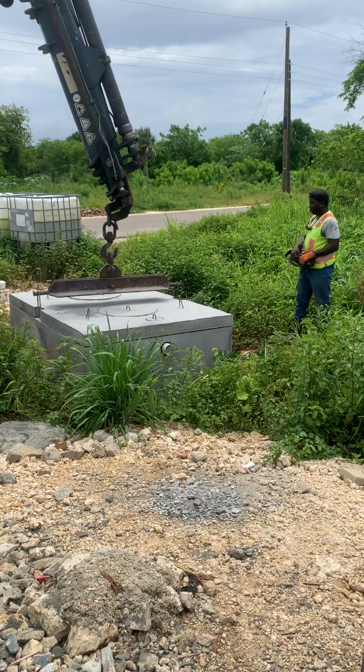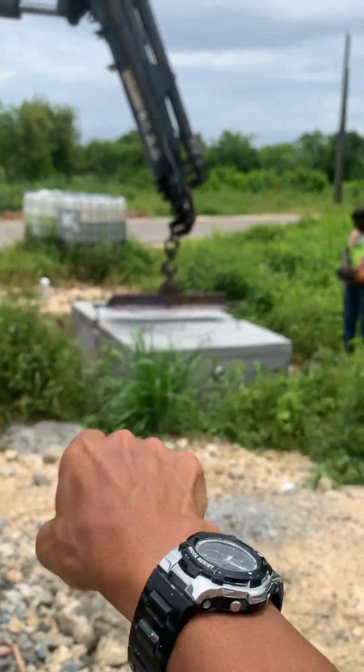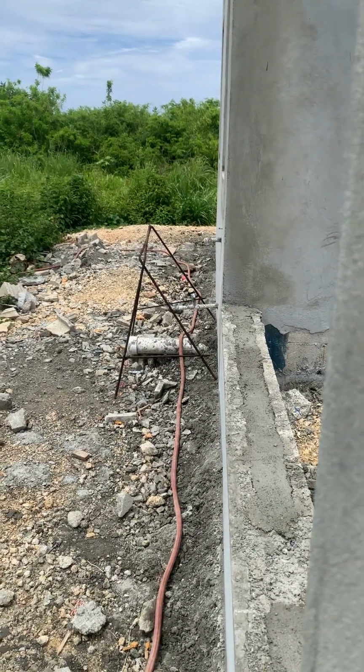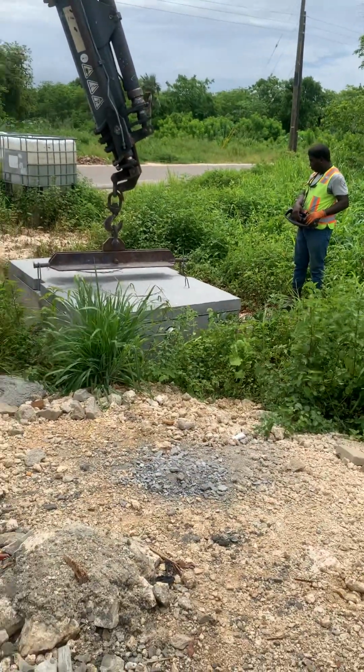You don't want it too low, because you need a good flow. One end is going to go to the deep well and the other end is coming from your house, so you need a downward flow. So the height that you put this in definitely matters. Cool.